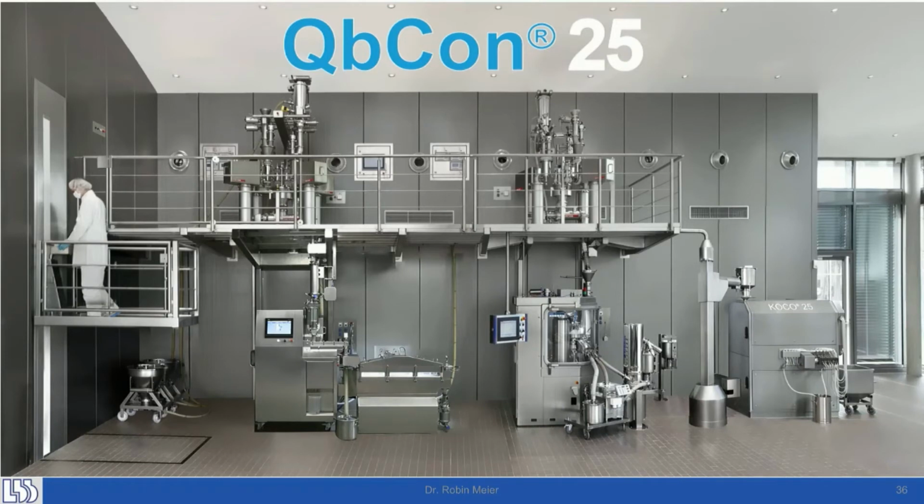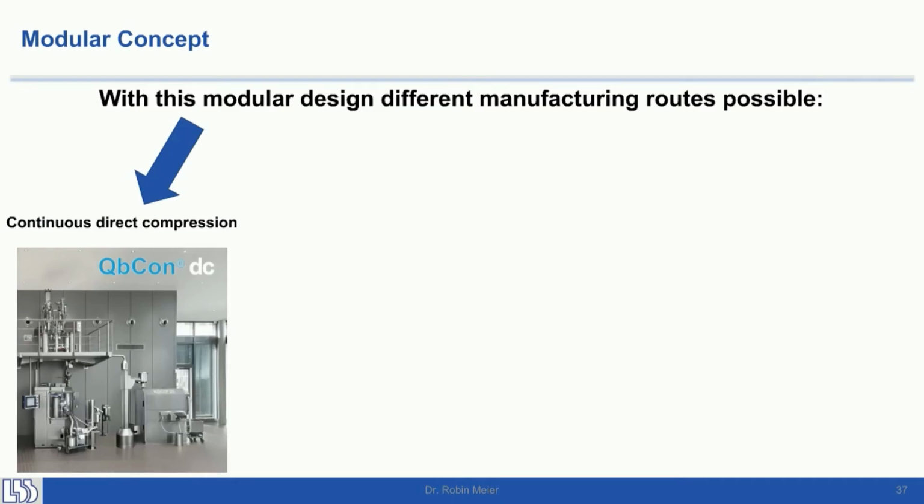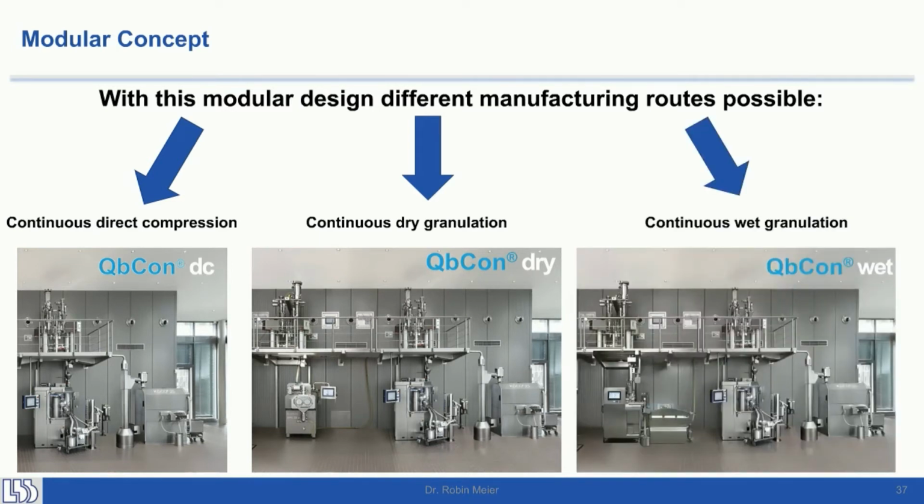It is also possible to build and provide lines on 3 or even more floors to have not vacuum transport, but more gravimetric transport. There is a lot of flexibility which is possible. And this also brings me to the point that this modular design offers the possibility to test 3 different manufacturing routes in our test center. This is continuous direct compression, continuous dry granulation together with our own roller compactor dry granulator, or continuous wet granulation when you want to use the whole line.